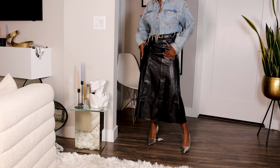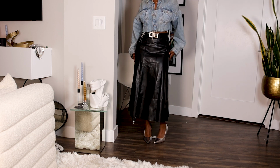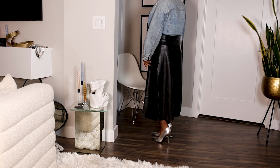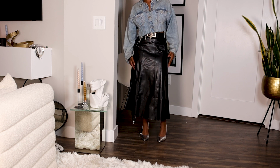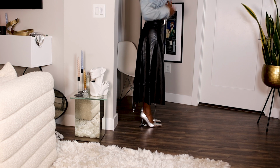Okay, so this is the skirt. Do we like it? I think the belt is kind of cute, honestly. I didn't even think this would be a vibe, but this is kind of a vibe altogether. Like, what do y'all think? Super cute. Even if you were to get a black denim cropped jacket and wear it with that, that would go off too. I love how it cinches the waist.